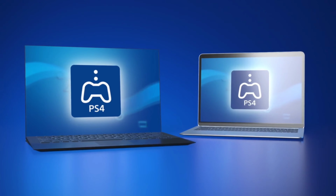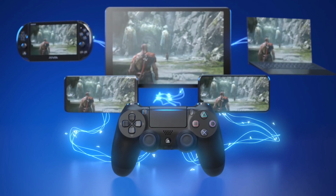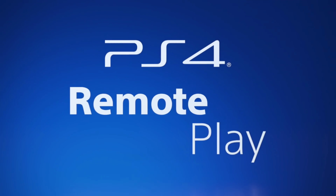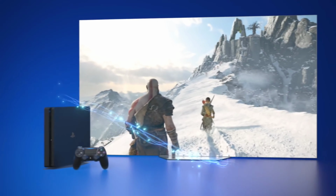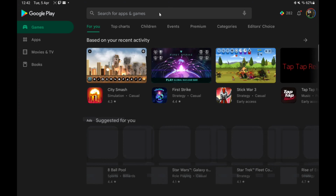Content creation suddenly became really easy with no need for cables, moving the console and such. Just capture the Remote Play window on your PC or Mac. In 2019, Sony stepped the game up and rolled the app out to all Android devices. This image here is of the app on the Google Play Store, accessed from a Samsung tablet.